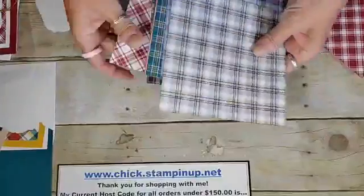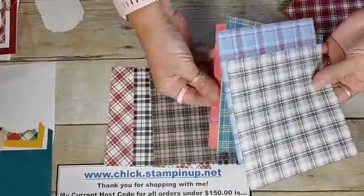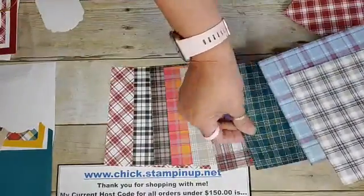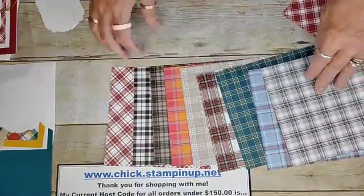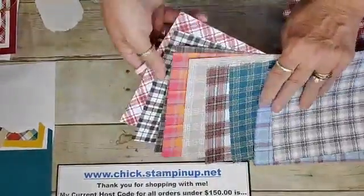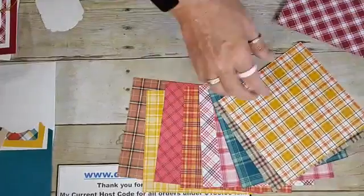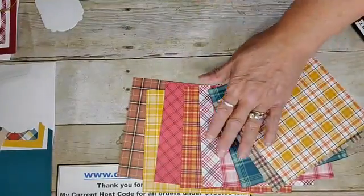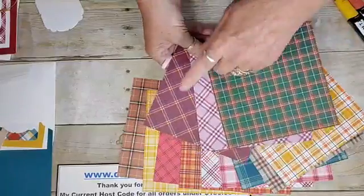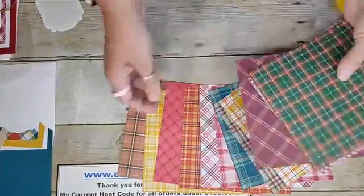But then look at all these other fun plaids. So everything that can be used for these different times, different seasons we're going to have in the next 4, 5, 6 months. And then remember, with all of the paper, we can flip it over. I don't have one of my cute little sheets made yet. So there's 48 sheets in a pack, and you get 4 of each of these 12 designs. So each one is double-sided. Isn't that fun?